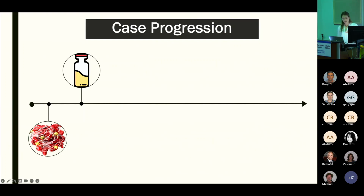So in recognizing this clot, you consult thrombosis, and with their recommendation, you start the patient on low molecular weight heparin. Unfortunately, the patient's hypotension continues. She's really only transiently responding to fluids, and you end up having to start her on a low-dose norepi infusion, and you consult the ICU.